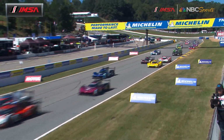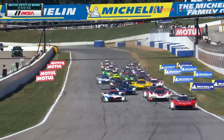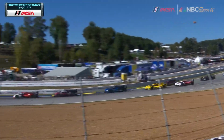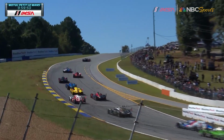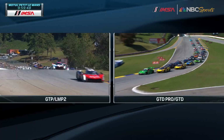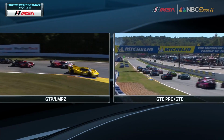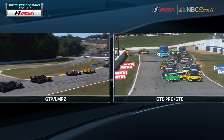What a jump there by Jake Aiken, pole setter in the red and white wheel and engineering machine. He goes to the front. BMW, a big move to the inside. Connor De Filippi takes second place away from our championship leading car of Matt Campbell. Split start, prototypes first, then GT. Touch going up into the S's here.